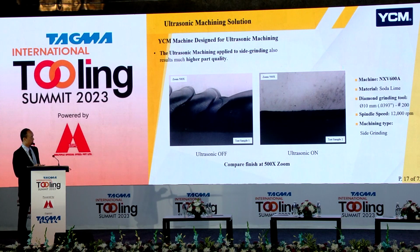So we turn on this ultrasonic solution and do side grinding on glass. The glass material is a solder line. Then we can see that it's very smooth. This is zoomed in 500 times to see the grinding process on the glass surface. And the other one is with it turned off. Then we can see the surface is very irregular.